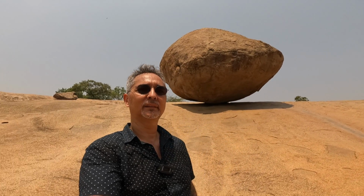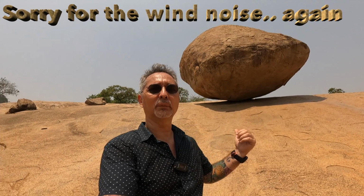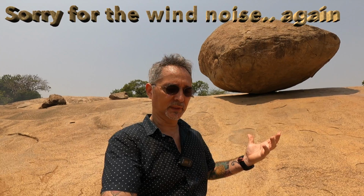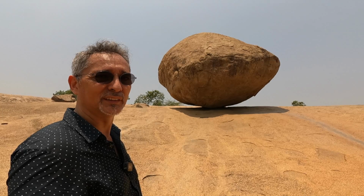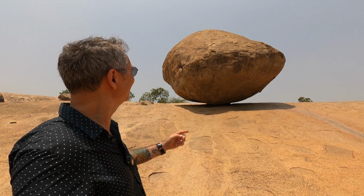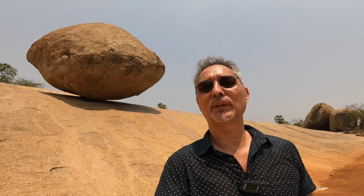I heard a story from some of the guides over here that back in the early 20th century, they thought if this thing's going to roll on somebody, it's going to kill somebody, so they wanted to move it. So they got a bunch of elephants together, and they tried to move this thing, but they couldn't. It wouldn't budge. So they said, okay, we'll leave it where it is. I wonder if I can push it off its axis. Krishna's butterball. 250 tons of rock sitting on 1.2 meters of placement on the bottom. Crazy.